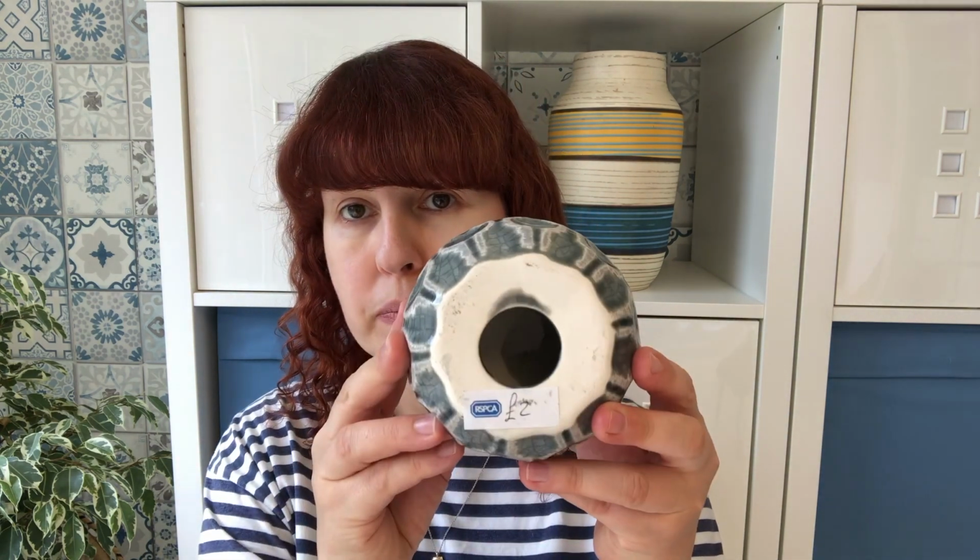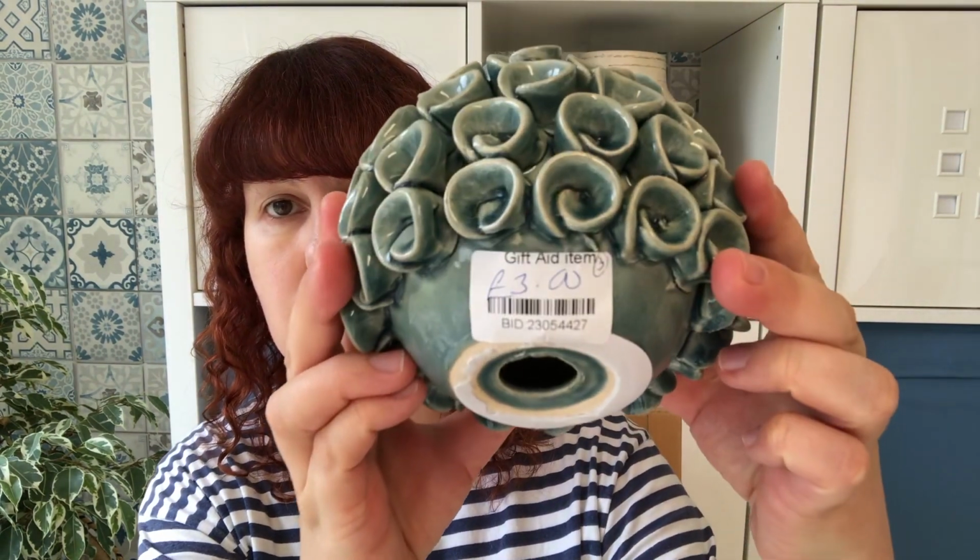And then separately, in a completely different town, a completely different charity shop, I found this one. Slightly smaller, but I thought that the colours would complement each other, and I love the geometric design of this one. There's no markings on it, so I don't know what brand it was. And they're going to sit very nicely on the shelf together, I think. That was £2. And I don't think I told you how much this one was. This one was £3. And this one was £2.